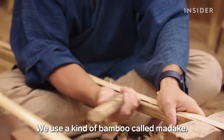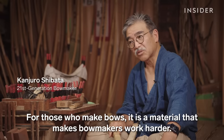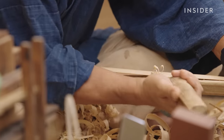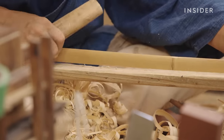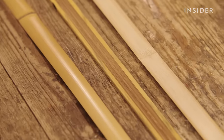A Japanese bow consists of 3 main layers. 2 pieces of bamboo and an inner core, called nakuichi.